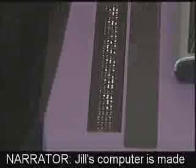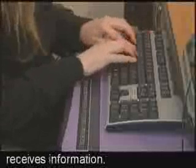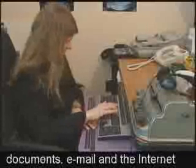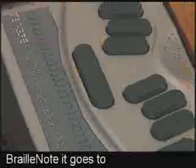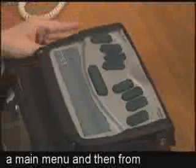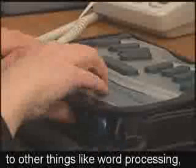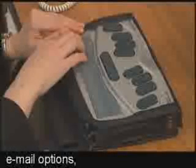Jill's computer is made accessible through a refreshable braille display. The computer can also speak to her as she sends and receives information. Jill's computers provide access to her documents, email, and the internet through the use of screen reading software. When I first turn on the braille note, it goes to a main menu, and then from the main menu, you can drop down to other things like word processing, a planner, an address list, email options, internet options.